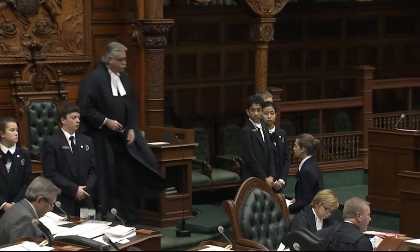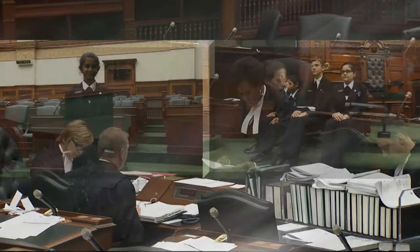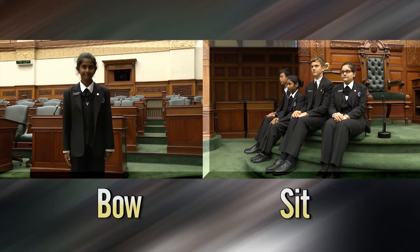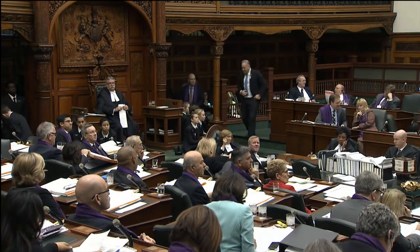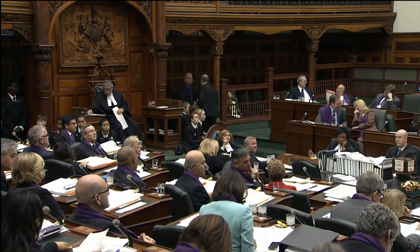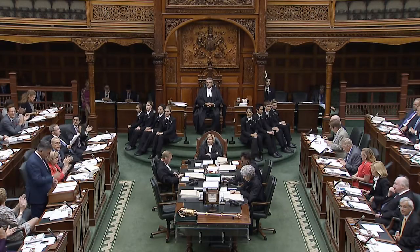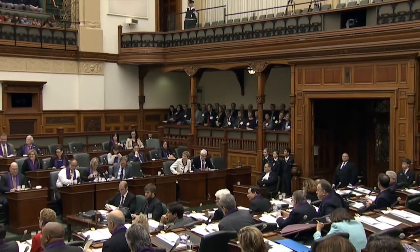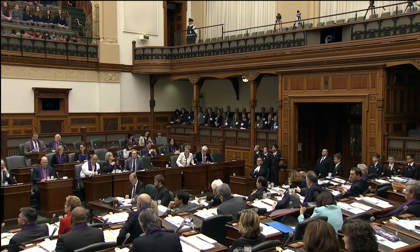Pages are expected to follow established procedures and rules whenever they are in the chamber. There is a correct way to sit, bow, and move around the chamber when the House is in session. During the session, pages in the chamber must sit or stand in 2 locations. 8 pages will sit on the Speaker's dais, and the remainder will stand on either side of the main entrance to the chamber. This way, pages can be seen by everyone in the House.